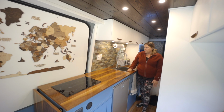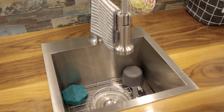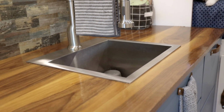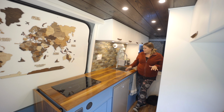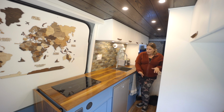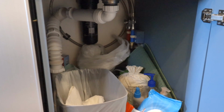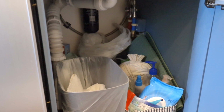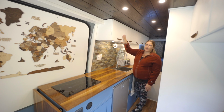Moving back, we have our sink, and this is a Ruvati sink. It's a 15 by 15. We think that's really a perfect size for a van, not too small to where you can't actually do dishes and stuff in it. So this is actually working really well for it. Below that, we just have some basic kitchen storage in the cabinet below with all of our cleaning stuff and things like that. These cabinets up here are again just food storage and things like that.